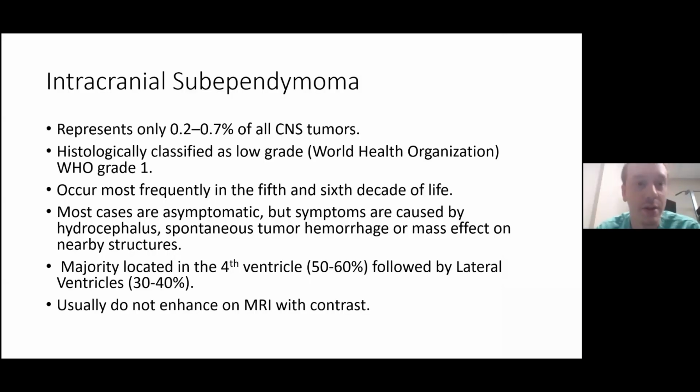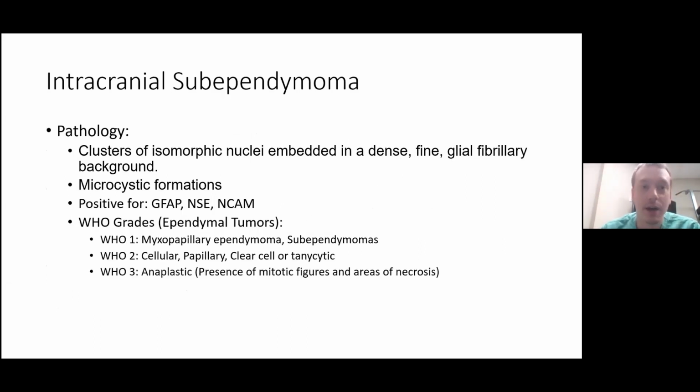Very good. So intracranial subependymomas usually represent less than 1% of all CNS tumors. They're classified as low-grade, WHO grade 1 histologically. They most frequently occur in the 5th and 6th decade of life. Most cases are asymptomatic, but if they have symptoms, they are usually related to ICP issues, like hydrocephalus, tumor hemorrhage, or mass effect on nearby structures. About half of them are located in the 4th ventricle, followed closely by the lateral ventricle as the most common location. And they usually do not enhance on MRI with contrast. On pathology, as described by Dr. Stad, there are clusters of isomorphic nuclei embedded in a dense glial fibrillary background. They can have microcystic formations, and they can stain positive for GFAP, NCAM, and they're classified as ependymal tumors, WHO grade 1, along with myxopapillary ependymomas.